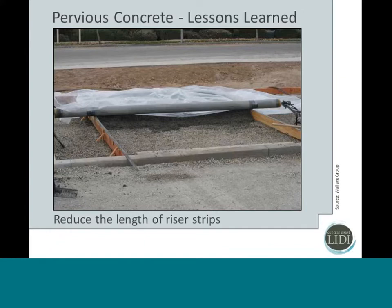Another lesson learned, and this was in particular to panels that were not fully placed while we were waiting for the second truck, was to think about reducing the length of your riser strips. Again, the riser strips are those steel strips sitting along the top of your form boards. The purpose of those strips is to elevate that roller screed above your finished surface elevation, because your final consolidation is by hand.